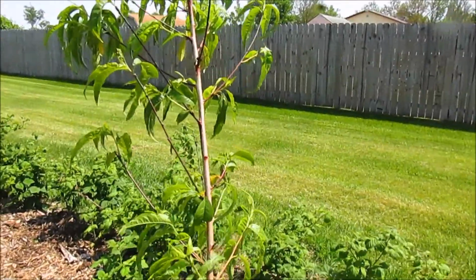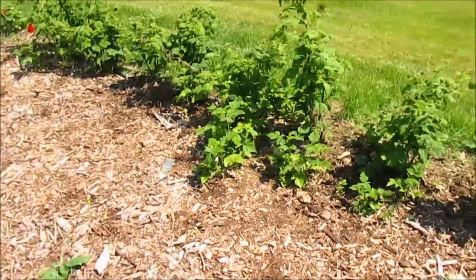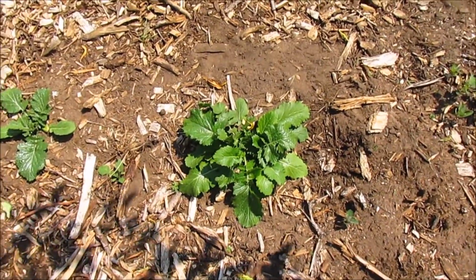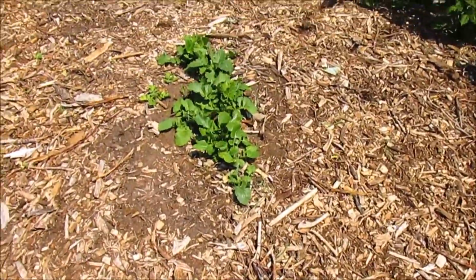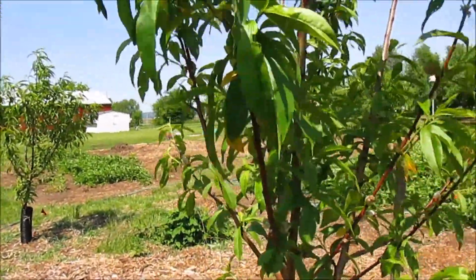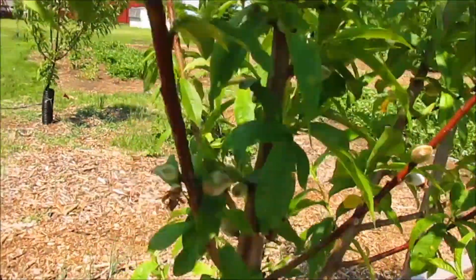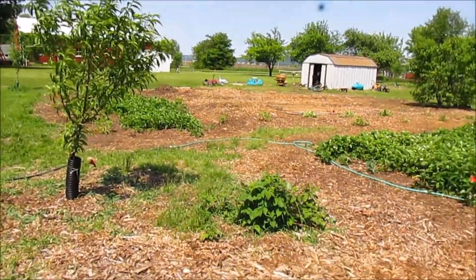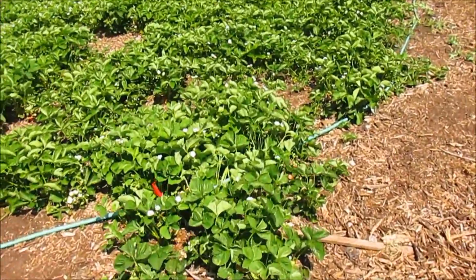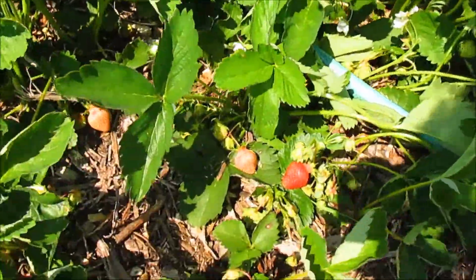And another peach tree. These aren't producing. We just put these in this spring. And the other 3 we put in just the past fall. I believe these are the turnips. I don't know, maybe they're more radishes. We have these peach trees over here, which are also growing. And we have our strawberries. And I will show you what is going on here.